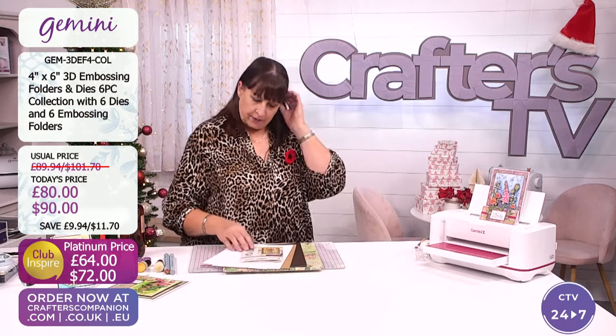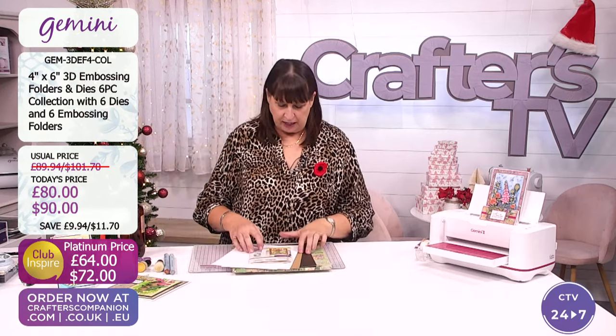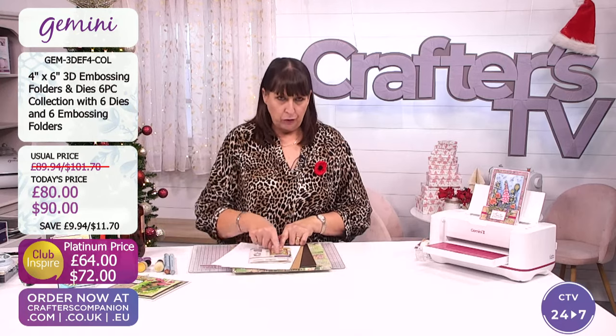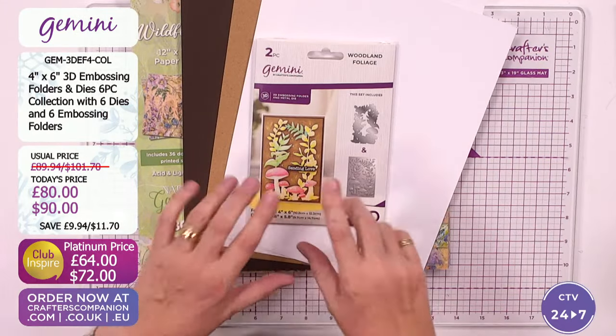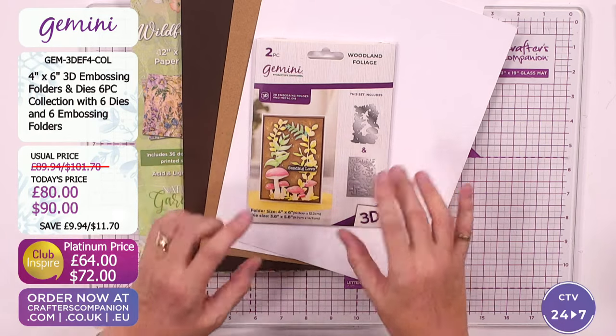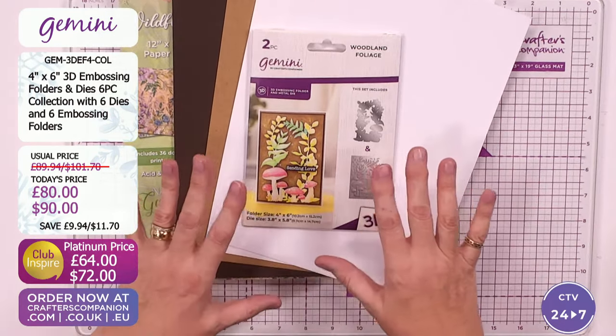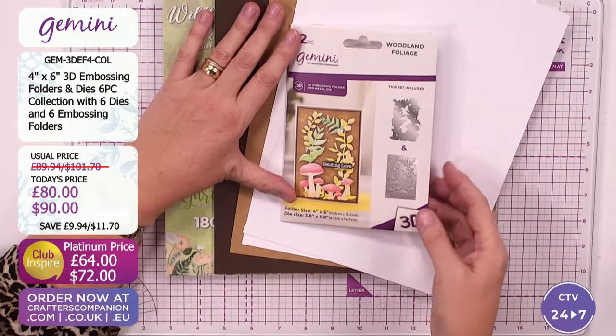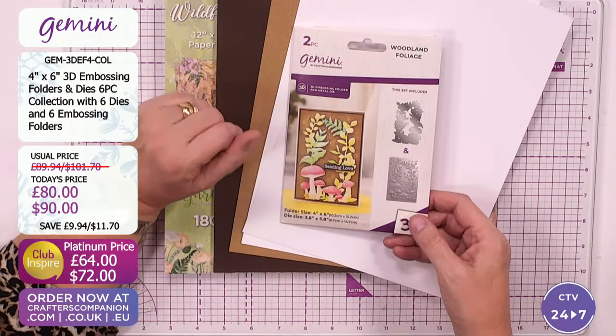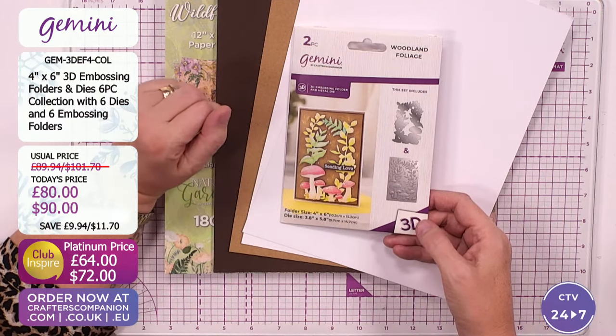Right, okie dokies. I've got all my gear in front of me. So I chose woodland foliage, which is the one with the toadstools on. Like I said, if you've got other ones from this range and you don't have this particular one, what we're going to do today will work with any of the designs. So don't worry about which one you're going to use. If you have this one, great. If you've got one of the other sets, absolutely fine.